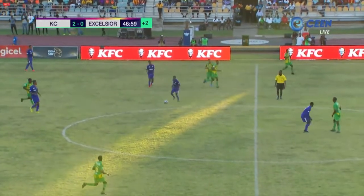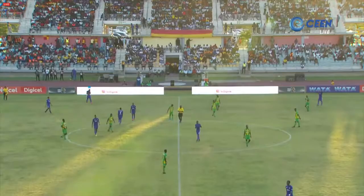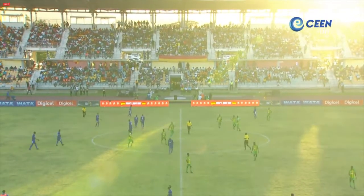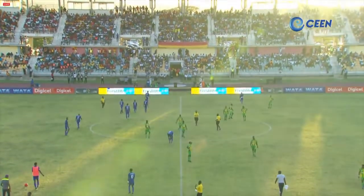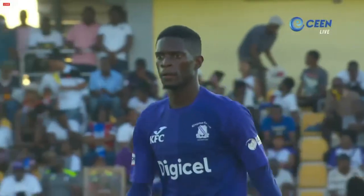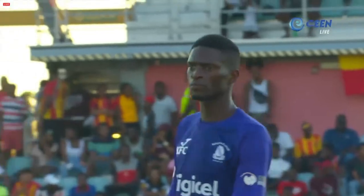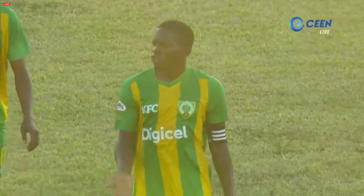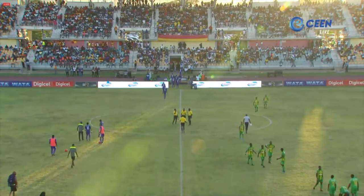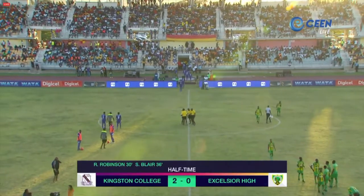Burton intercepting the play, and that's pretty much it for the first half. A half that Kingston College, the Manning Cup champions, would be pleased with. They have taken two of their chances, and believe me, they have had several. Ronaldo Robinson opened the scoring and the second goal finished it off. And Excelsior, their captain Terry Duffus, they have a lot to work out in the dressing room. After 45 minutes, it's Kingston College 2, Excelsior 0.